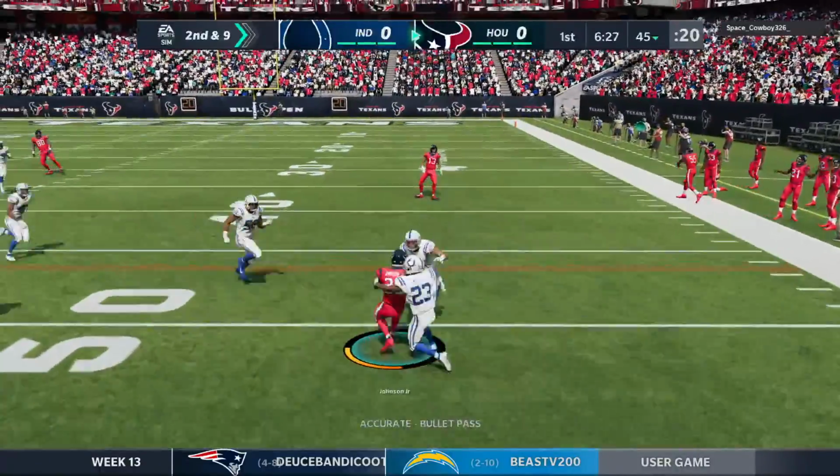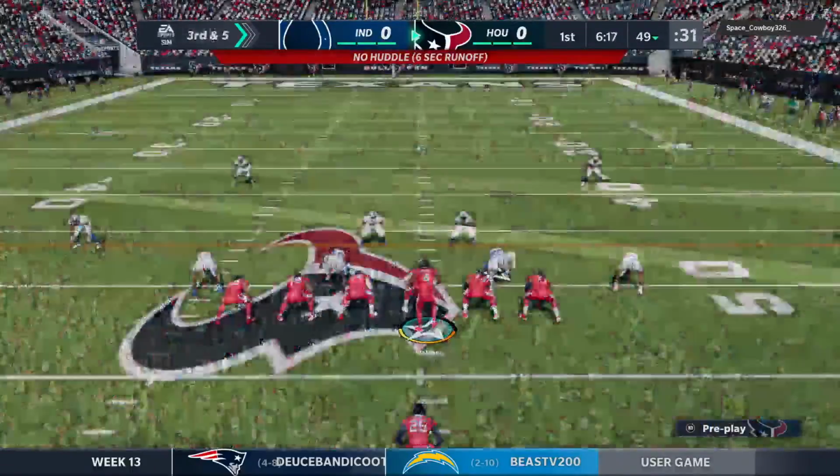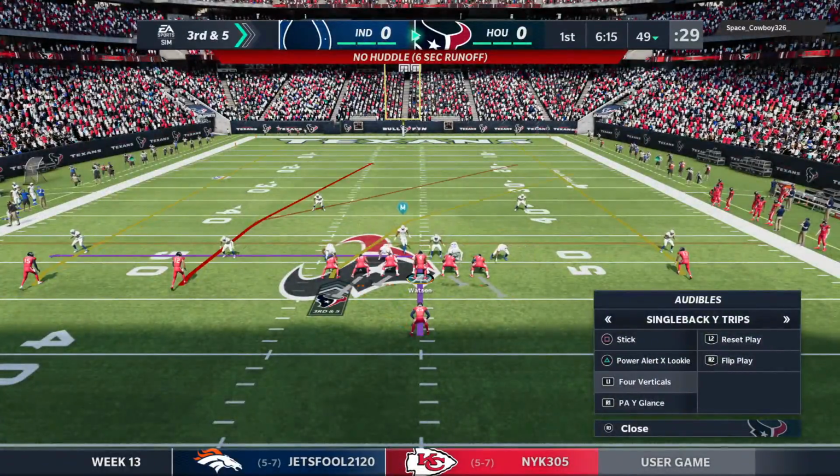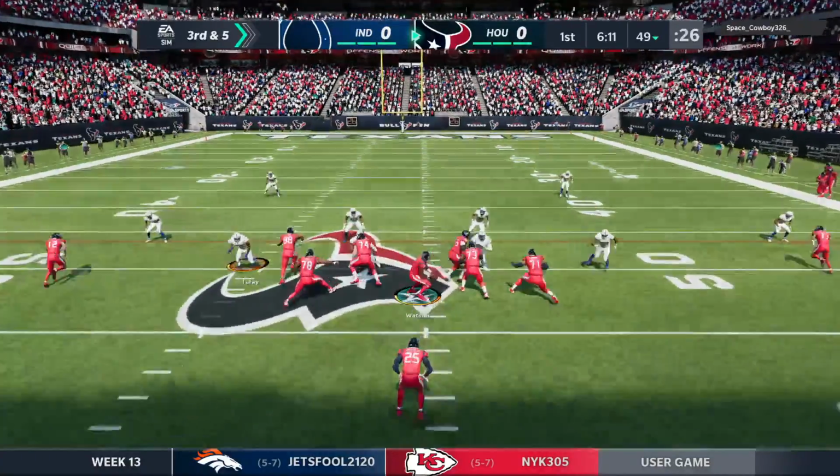Now he's going to swing this one out to his running back. It's a 4-yard pickup, and they're going to have a 3rd down. That's a gain of 4. Brings up 3rd and 5.